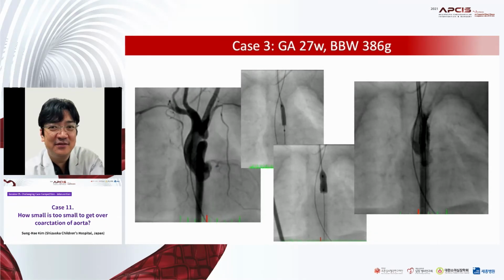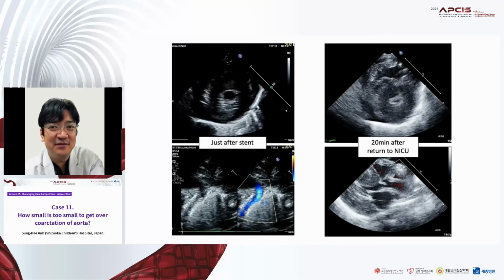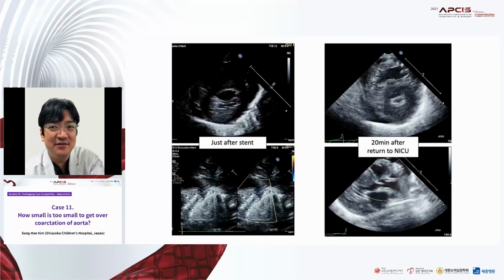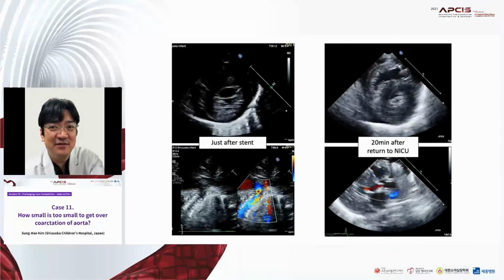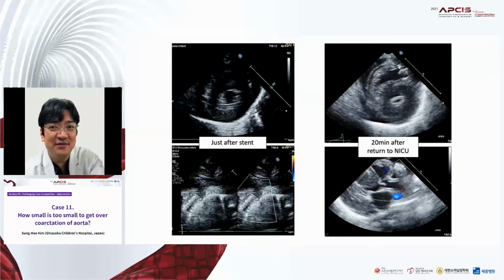It took 49 minutes from sheath insertion until removal. We found the stent just in place. We were very happy to get him back in our NICU. However, 20 minutes after the return, he became completely pulseless due to severe left ventricular hypertrophy and loss of inside cavity. He never recovered despite volume infusion and resuscitation.